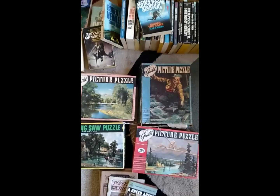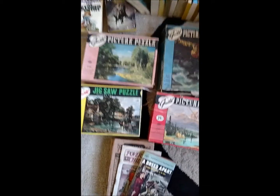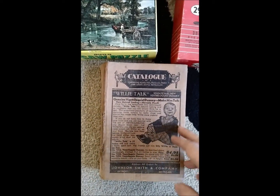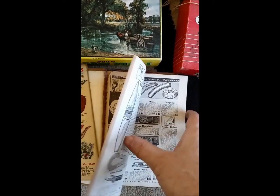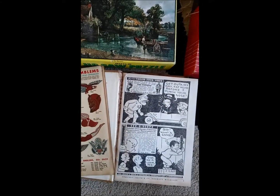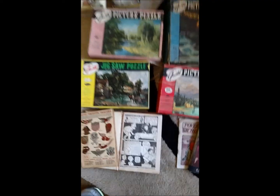Another $2 purchase was this lot of puzzles, and I actually didn't care about the puzzles at all. What I really found interesting in here was this. It is a 1938 catalog from the Johnson & Smith Company, and it has all sorts of toys and novelties in it. People collect vintage catalogs, and I think I'm going to do pretty well. I'll show you in a minute what the research has shown me about these things.